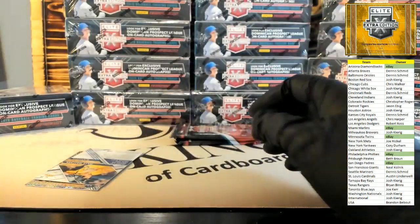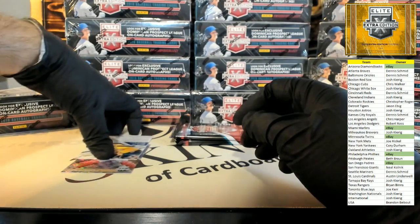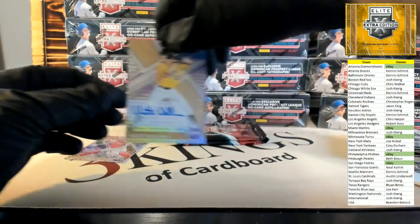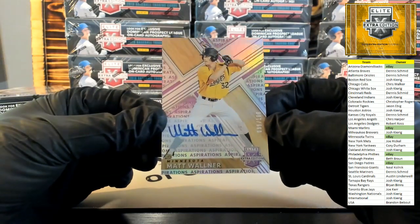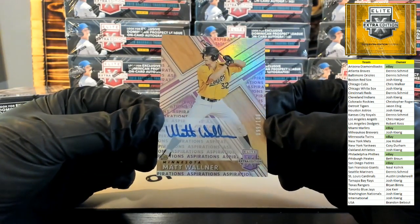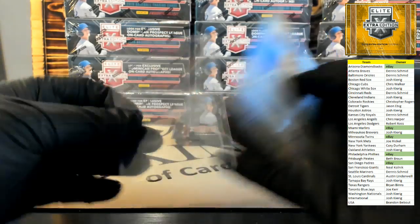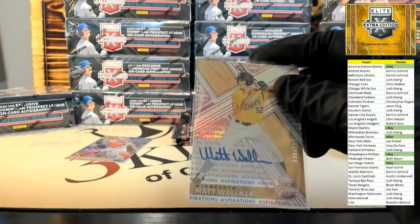That's what I got you guys here for. Of course, if Steven was doing it, if he followed baseball, he would know. And a Matt Wallner auto to 100 to the Rangers. Or excuse me, Twins. That one's written on there. I should have known that. I like his auto. It's always so flat. It's like he uses a ruler.